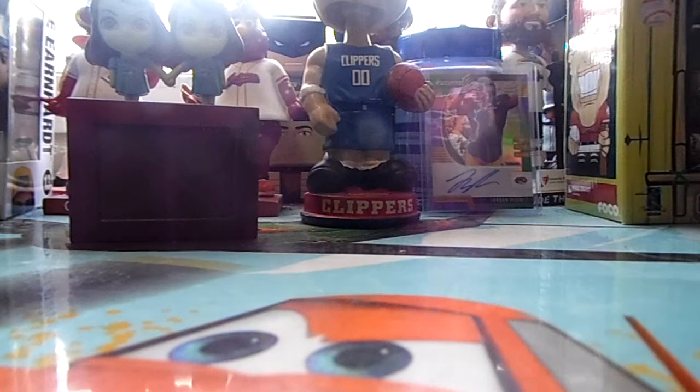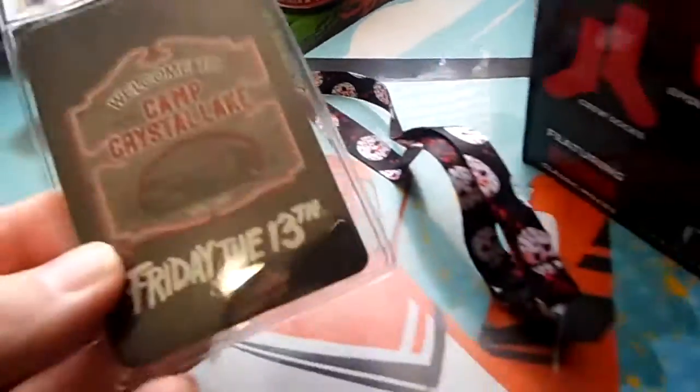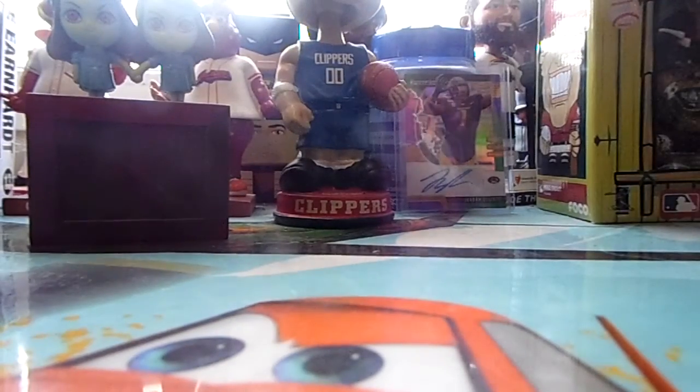Next is this, which is, they're not opening. Yeah, this one I'll definitely open. It says lanyard with badge. So here's the lanyard, which is Friday the 13th, and it says welcome to Camp Crystal Lake. That's pretty cool. I like that a lot. So far, so good.